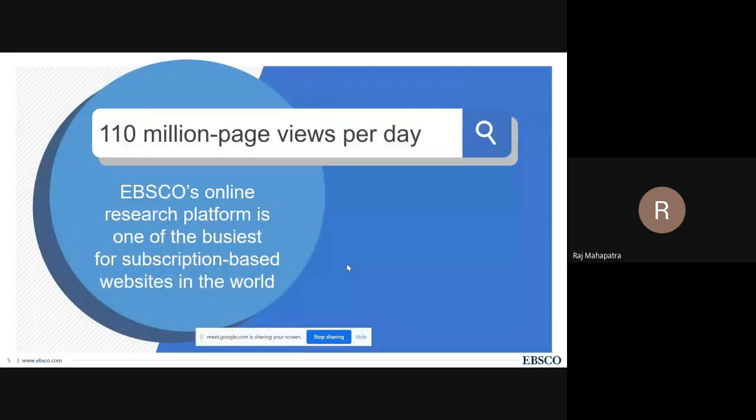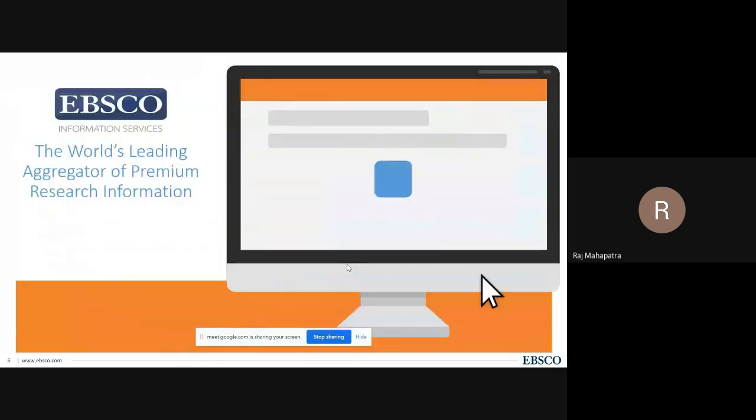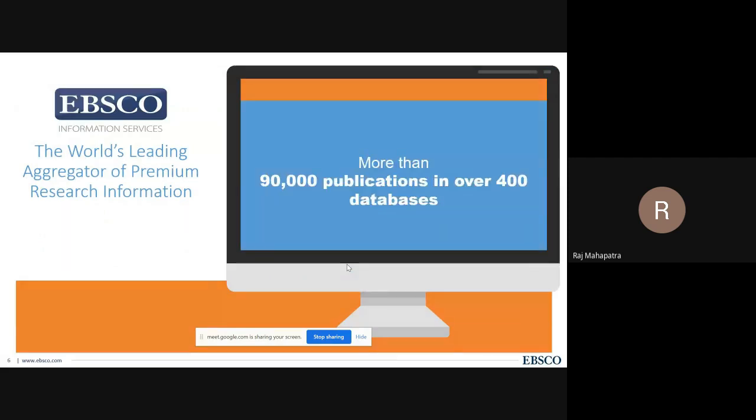On the EBSCOhost platform, there are approximately 110 million page views per day by research scholars, faculty members, and clinicians, who are viewing online articles for their research work. As the largest aggregator, we have approximately 90,000 publications in multidisciplinary subject areas, and we also have 400 databases across every subject discipline.